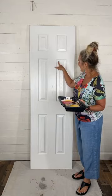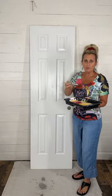Okay, so I am going to be using a roller, but if you have a door that has insets like this, you want to take care of those deep insets first. And I do that with a flat, small brush.